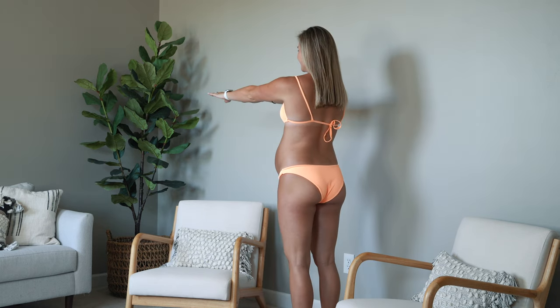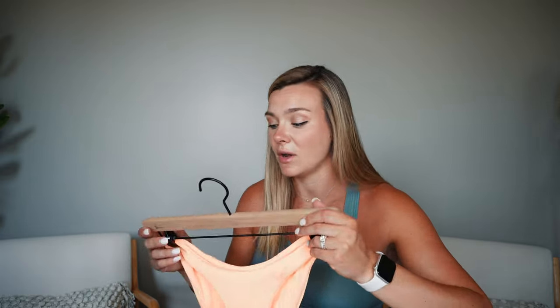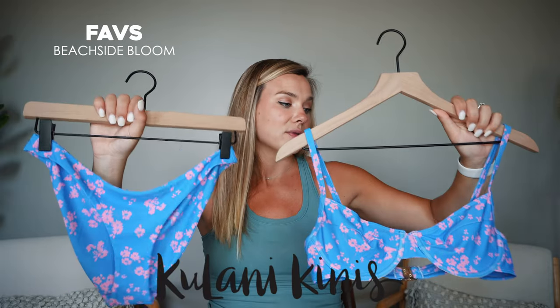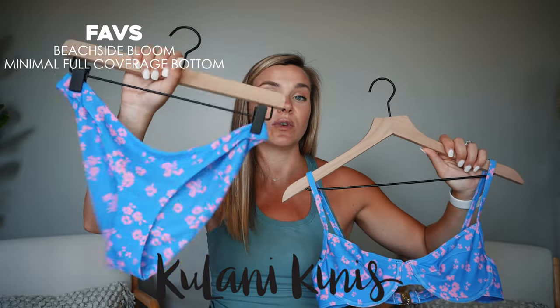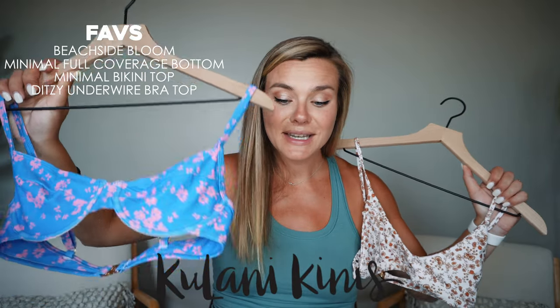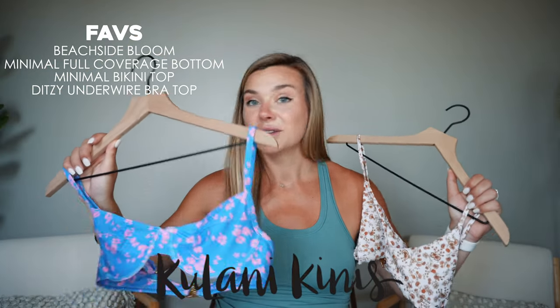So I definitely liked these bottoms the best out of the two that I tried, just because I feel like it's still flattering, but once again, you don't feel like you're exposed, it offers enough coverage. So in summary, out of the Kulani Kinis, the beachside bloom was my favorite, the minimal full coverage bottom. I liked the minimal bikini top a lot, and the Ditzy underwire bra bikini top. Way too many names and colors to remember.